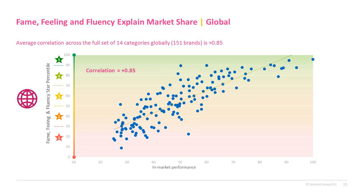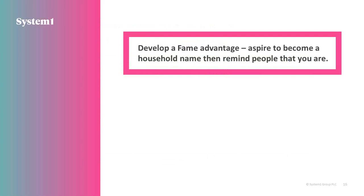And so the 3 Fs, and a model that is centered around the 3 Fs, is something that we believe will help our clients to grow their brands. So to sum up, what you need to do if you're a brand is to create a fame, feeling and fluency advantage. And you can do each of these in different ways. Developing a fame advantage is all about aspiring to become a household name. It's getting yourself to come readily to mind when people consider that category.